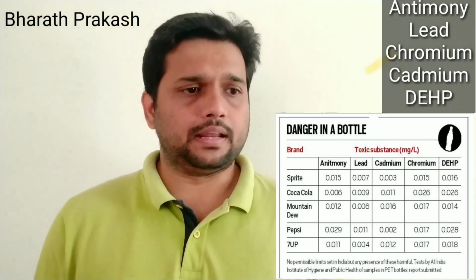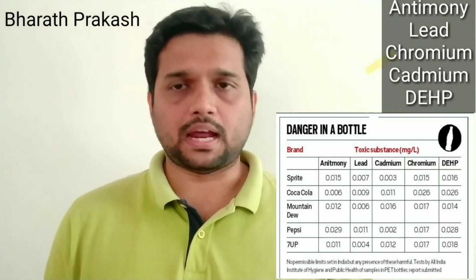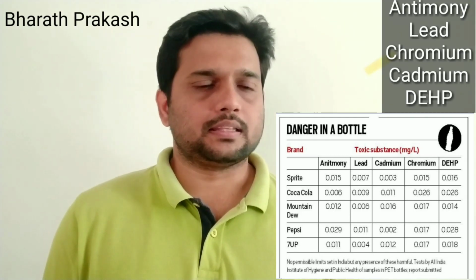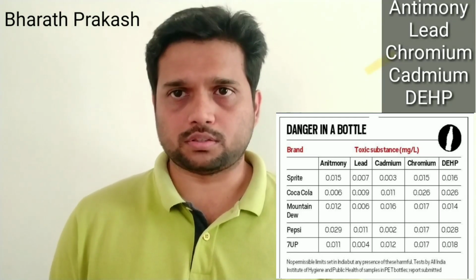Since these bottles would not have been transported properly at a normal temperature, or would not have been stored properly at room temperature, this kind of leaching of very harmful and toxic chemicals would have been possible. The chemicals that were found actually are antimony, lead, cadmium, chromium, and DEHP. DEHP is diethylhexyl phthalate. All these are harmful and toxic chemicals.